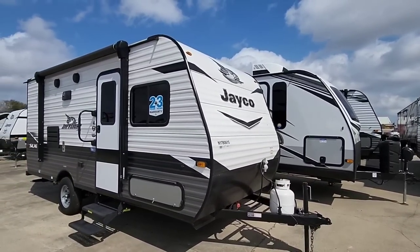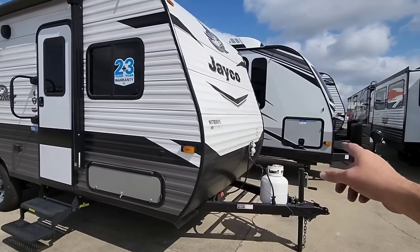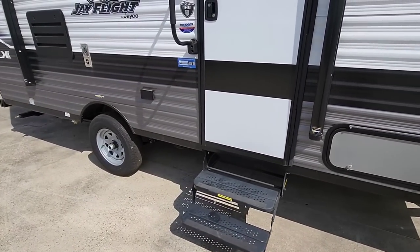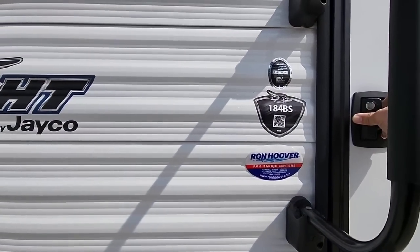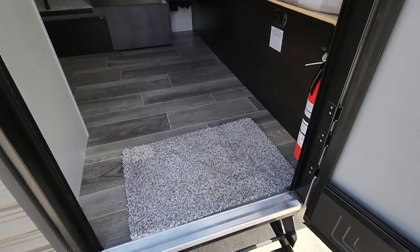Okay, so we're gonna start with the inside, then work our way to the outside. I can already tell, manual front tongue jack, 20-pound propane can, Furion surround cameras, steel steps, Goodyear Endurance tire. Let's take a look inside of this Jayco Jay Flight 184BS.